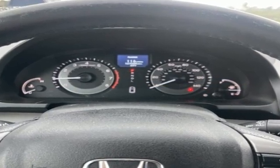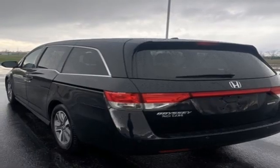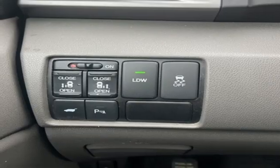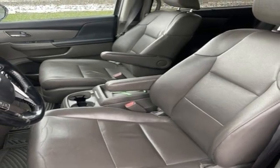Front heated leather bucket seats. Integrated navigation system with voice activation. Auto-dimming rear view mirror. Bluetooth wireless audio streaming. Honda Link. Dual zone climate control. Automatic transmission. Express open and close sliding and tilting sunroof.